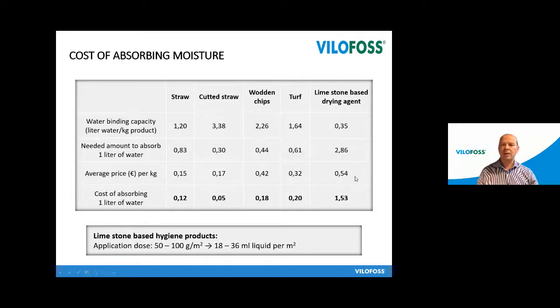And so now we have the water binding capacity and we have the price per kilo. Then we can calculate what is the cost of absorbing 1 liter of water. And for straw, it's 12 euro cents. Cottage straw, even less because of the high water binding capacity, 5 euro cents. Wooden chips, a bit higher, 18. Turf, also a bit higher, 20. But then look at the limestone based drying agents, 1.53 euros to bind 1 liter of water. So again, maybe even 10 times higher cost of binding this water compared to the natural bedding types.